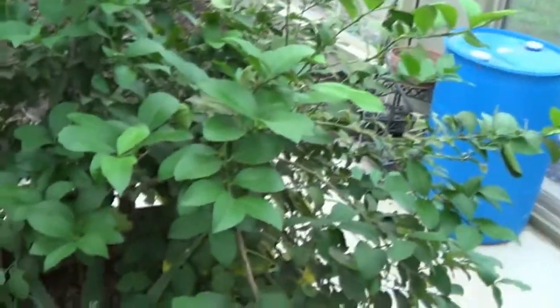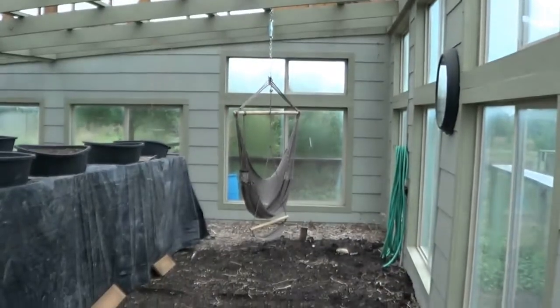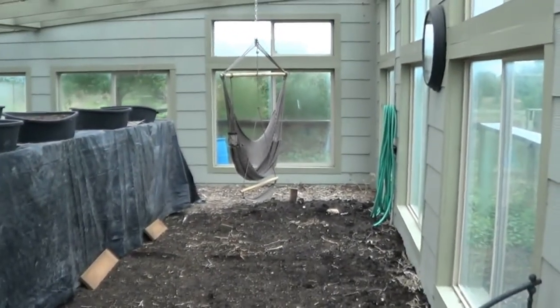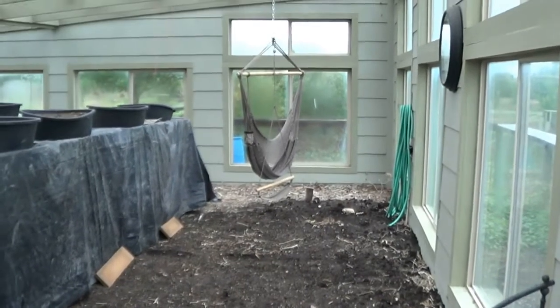So the only other thing is we went to the trade days. If you saw that video, we bought a swing seat I hung in here in the greenhouse for my wife. She'll come out here, sit in that with her tablet and just surf or watch TV shows or something like that.